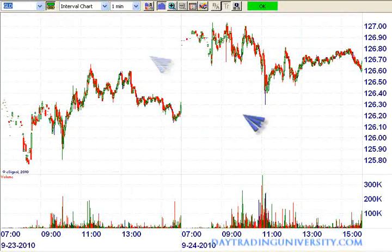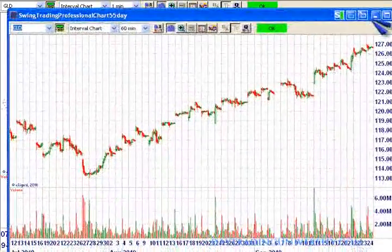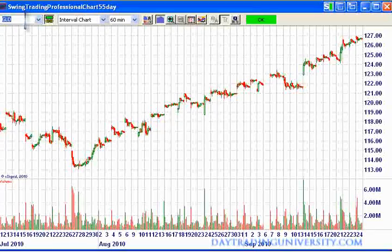Let's pull up our ETFs real quick, and I will look at these primarily on the swing trading chart for you. As you know, gold's been doing really good.